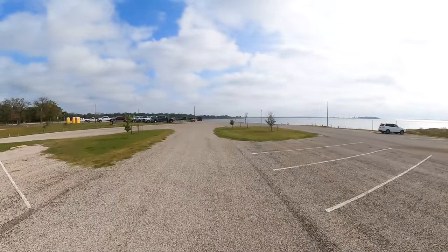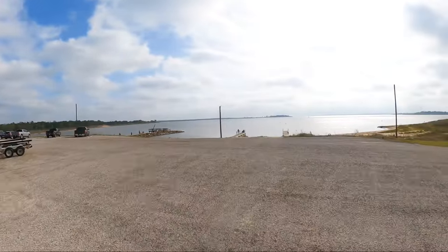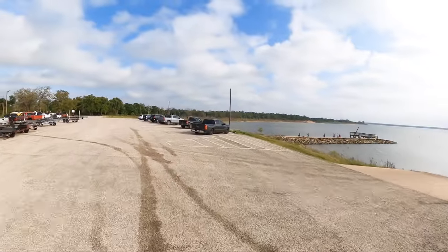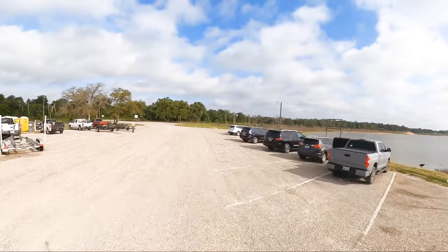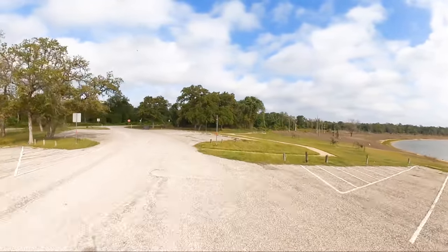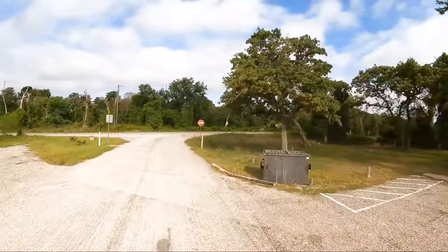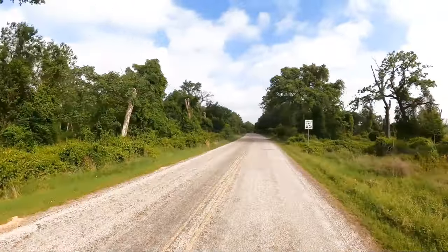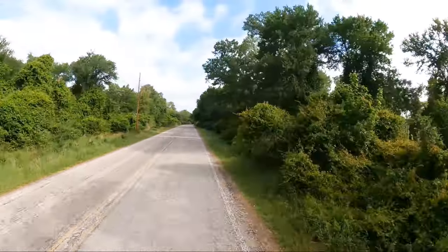So this is the boat ramp. It's a two-laner. And then there's a fishing jetty. One time it looks like there used to be a fishing pier, but that's no longer functional. That's the day use area, Birch Creek Unit, Lake Somerville State Park. One more place to visit. Actually, there's two more places to visit.